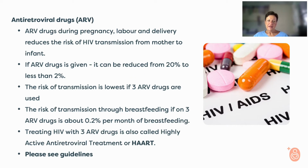A few words on antiretroviral drugs, and that's what the ARV or the ART stands for: antiretroviral drugs, or antiretroviral therapy. Now, ARV drugs during pregnancy, labor, and delivery are very important because they reduce the risk of vertical transmission from the mother to the infant. They reduce the viral count of the HIV virus, and they also help to prevent the CD4 count from going too low, so that the mother still has immunity and the baby is protected against vertical transmission.